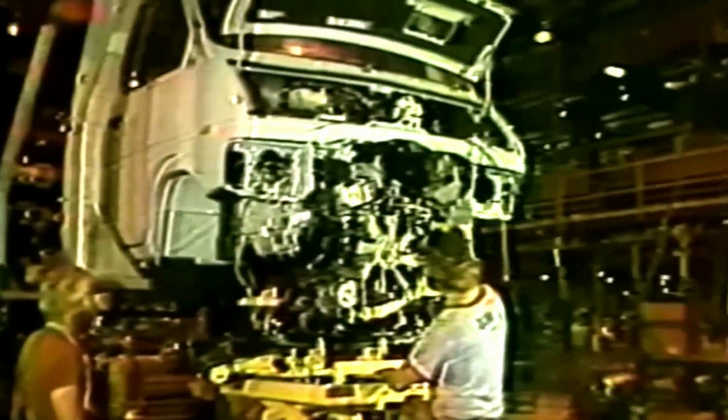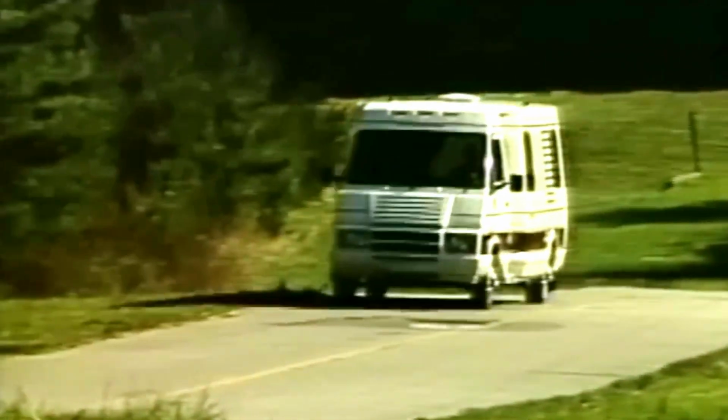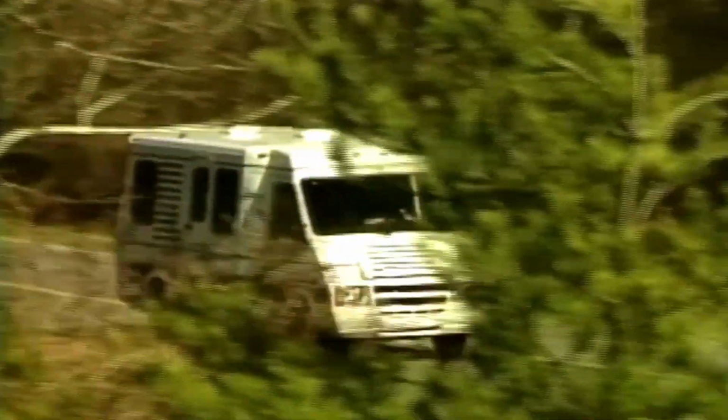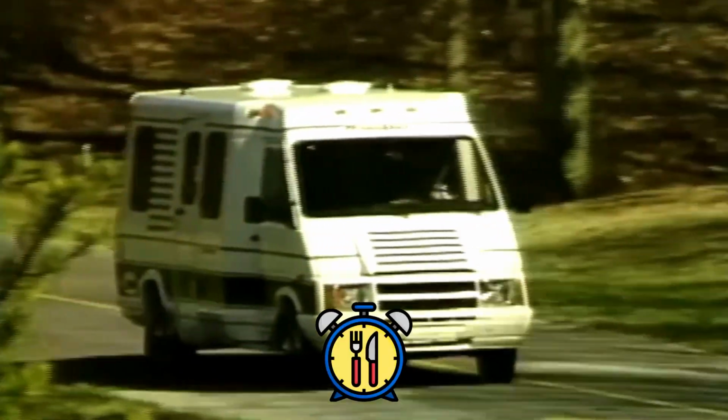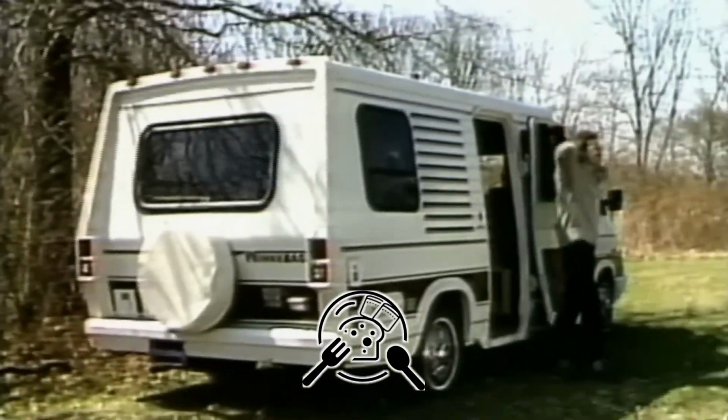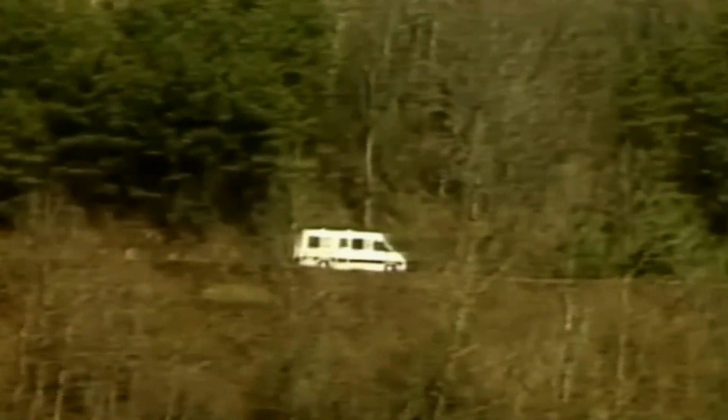Powered by a puny 2.2-liter diesel engine, this thing had all the get-up-and-go of a sleepy sloth. Trying to climb a hill? Better pack a lunch. And a dinner. And maybe breakfast for the next day. But it wasn't just slow.